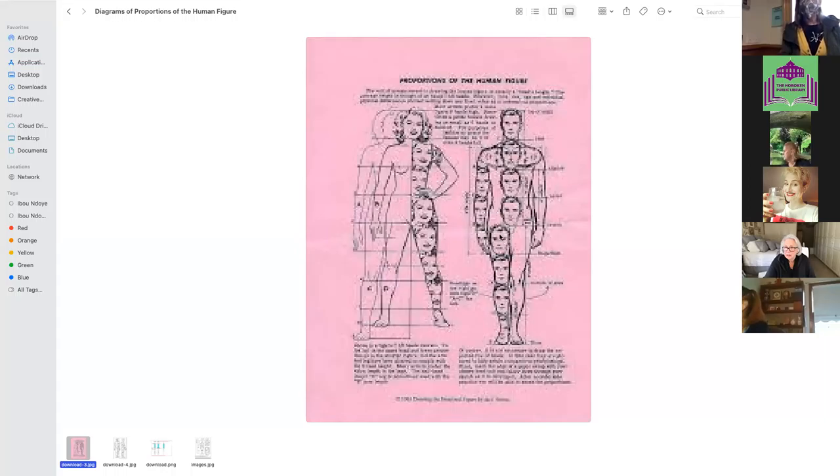The leg from the hip to the foot, 1, 2, 3, 4 head lengths in a man. From the bottom of the chin to the hip, the torso length, 1, 2, 3 head lengths. So those are proportions to keep in mind.